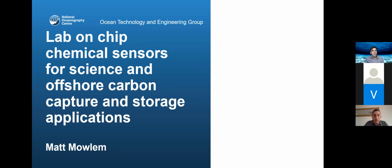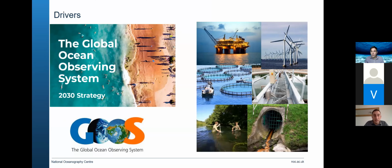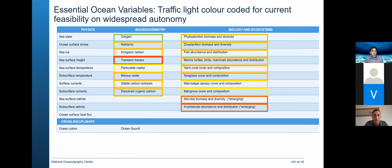So we've heard a little bit about the drivers. The reason why we started this work in Southampton was really to address the need within global ocean observing, the lack of data that Vince, I think, has very ably outlined. But increasingly, we're finding that there are a number of industries which also need that data for things like environmental impact assessments, or for just process improvements, or for regulatory requirements that are now increasingly coming into some of those industries. And some of those applications can go a long way inshore. So there is a requirement for some of these measurements in rivers, lakes, pipes, and in factories.